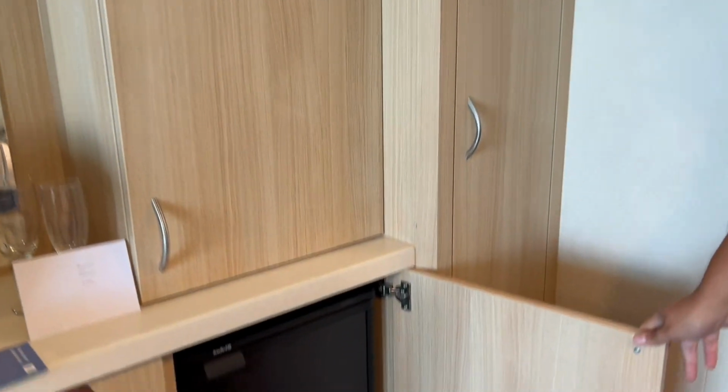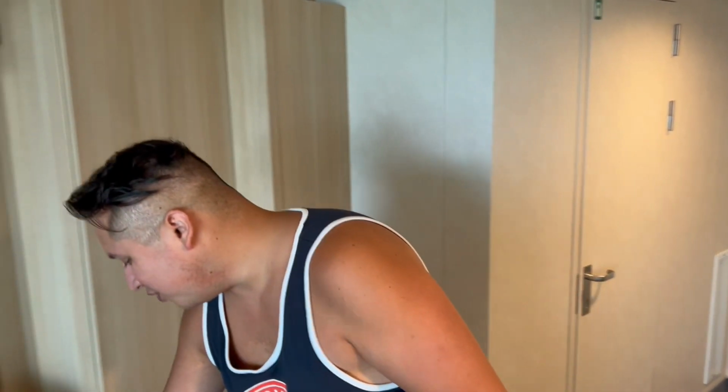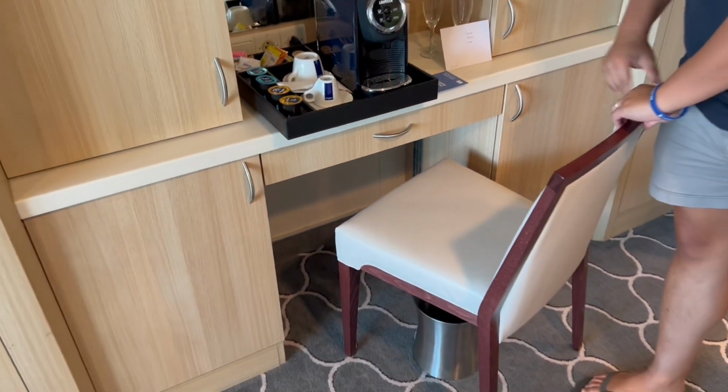Down here is the cooler. This just keeps it cool. It is not a refrigerator, something a lot of people want to know. So if you have something like water bottles, it'll keep it cool, but it won't be cold. It won't be ice cold. You of course have your vanity. We love a chair with a back on it. So if you are gonna do some work, you can do that.